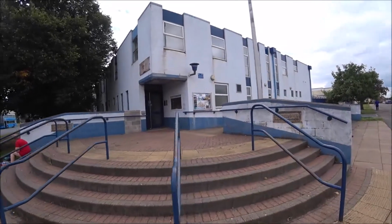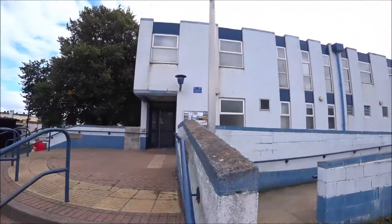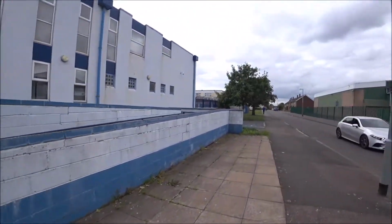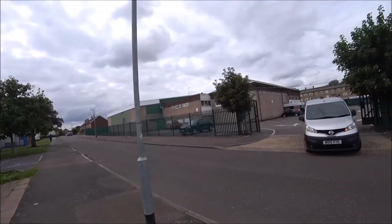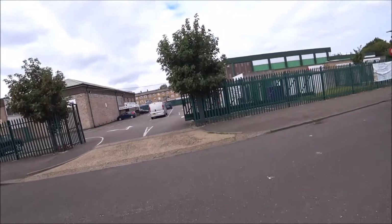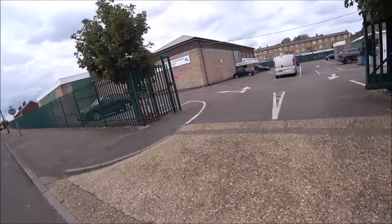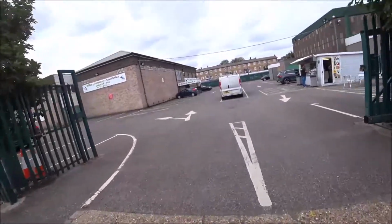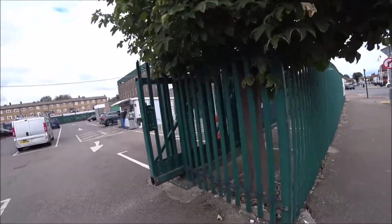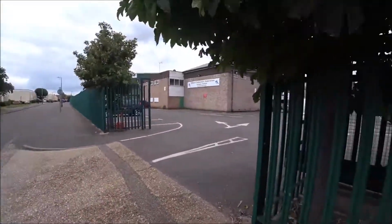Well, there's the local Nick, aka police station, but it looks closed down to me. Doesn't look like it's being used at all. Oh, look at that little seafood stall. Is it? It is seafood. Tucked away behind the leisure centre.